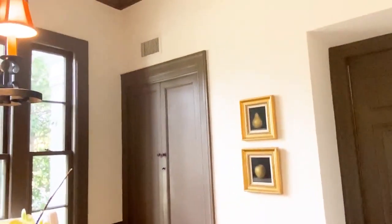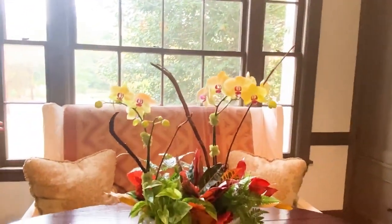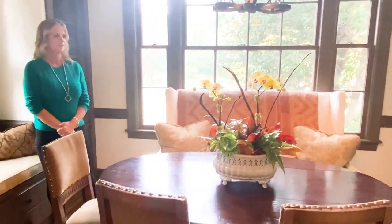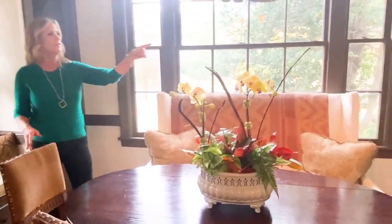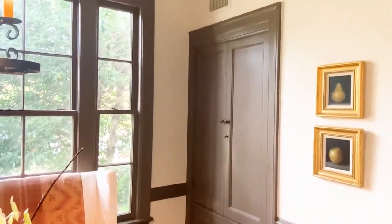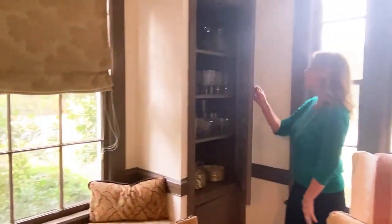But you've got a banquette here so people can sit here and look out. You've got 1, 2, 3, 4 chairs here plus this sofa. We can easily sit our family of 5 plus a boyfriend or a girlfriend who's visiting. And I love your arrangement. Look how pretty for the fall. And then these cabinets here, for storage. Yes, more storage. And then they did these with glass fronts. More storage here. Lots of storage in this house.